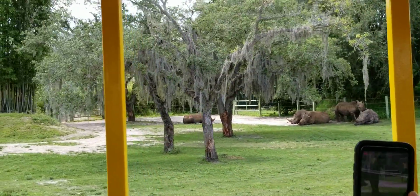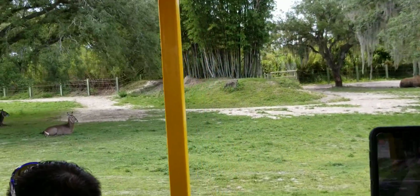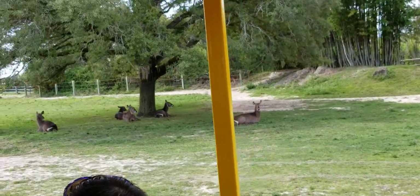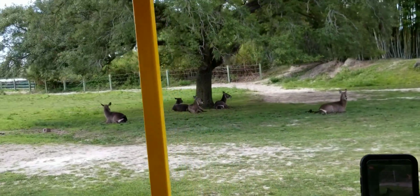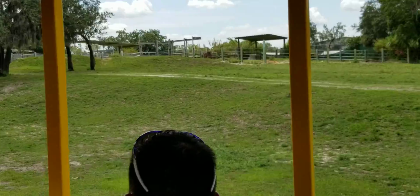Look to your right as well, we have the shaggy brown creatures out there known as Defassa waterbuck. Now, contrary to their name, they are not aquatic creatures. However, they will run to water if they feel threatened by a predator, and if you look closely, you'll notice they have a perfectly heart-shaped nose.